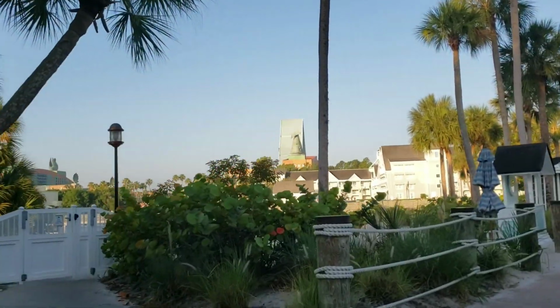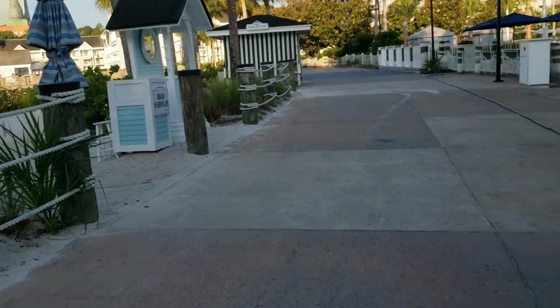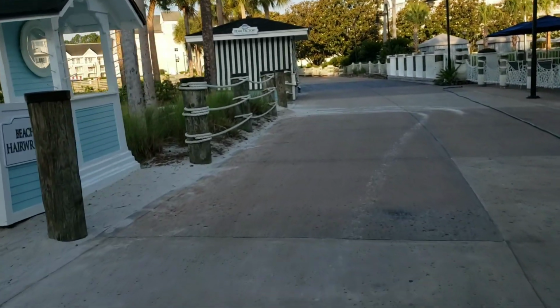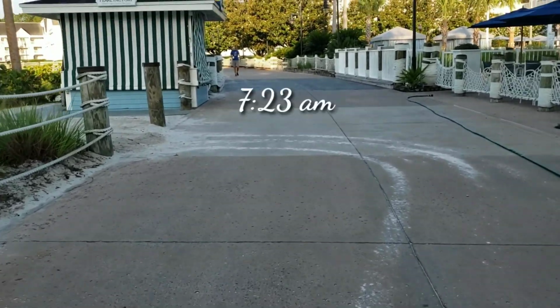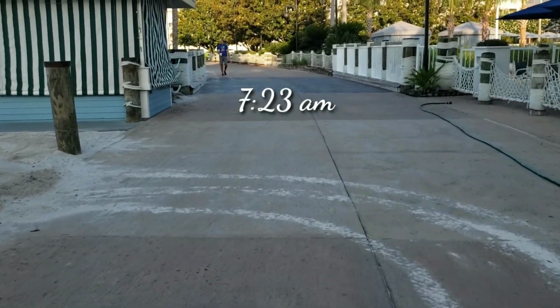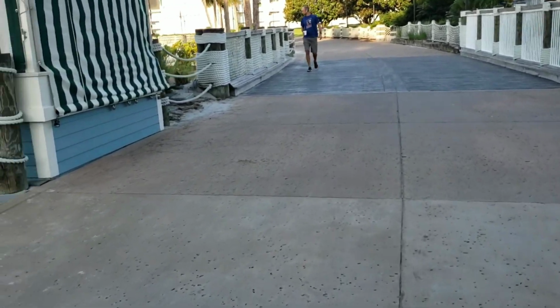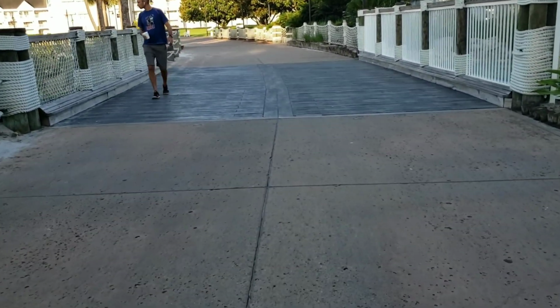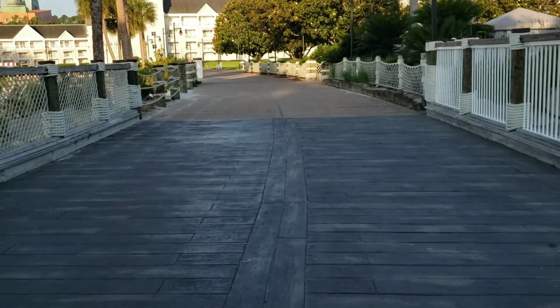We are taking a walk this morning. See, there's Swan, from the Beach Club to Hollywood Studios. We do not have Fast Passes to Slinky Dog Dash, so we're gonna see if we can get on. We're gonna time ourselves. I am not gonna make you walk with us the whole way over there, but we're gonna let you know how long it takes us. So it's 7:24 right now. We started at about 7:23.